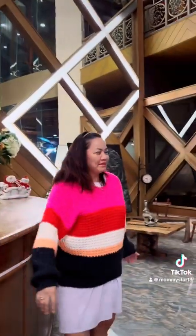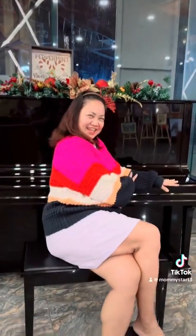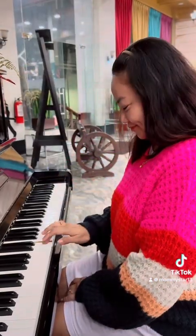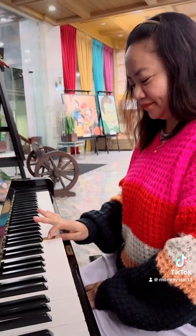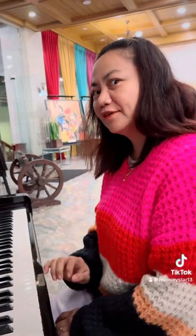Okay. Meron na silang piano. If you wanna play piano? Yes, I'll show you the elevator. Ta-da!